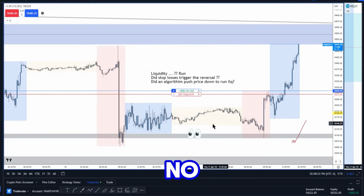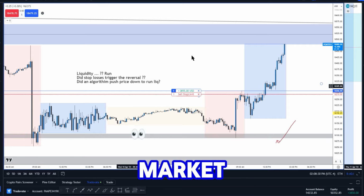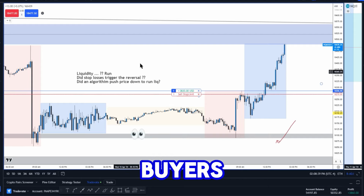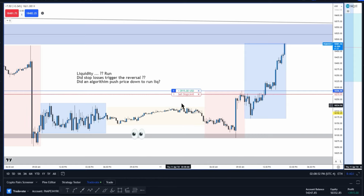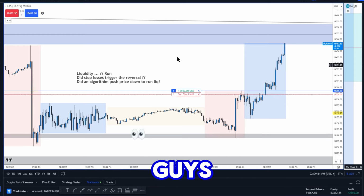Bro, no. It's filling in an inefficiency, because the gap is unfair delivery of price. Market makers are required by law to give buyers and sellers equal opportunity to buy and sell. Therefore, when something like this occurs, they trigger an algorithm that's not there to manipulate price in a sadistic way, but rather to give the opportunity to someone who wanted to buy here or sell in this area that had no opportunity. Hope that makes sense to you guys.